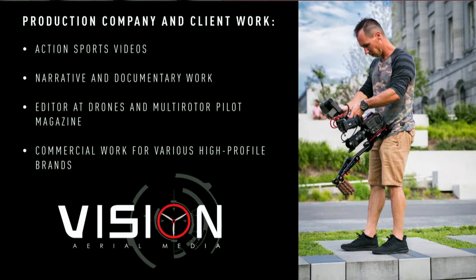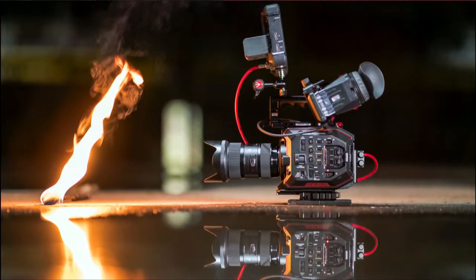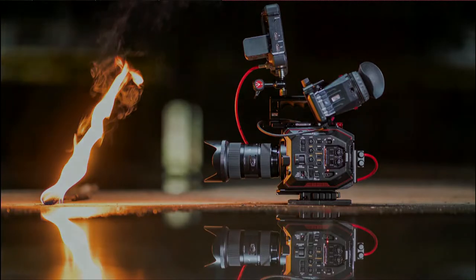So the EVA fits the bill for me for that in between, where I can move it from small productions where it might just be me or me and one other guy to larger productions. So yeah, Panasonic EVA1 fits the bill for that wide variety of work that I typically find myself working in.